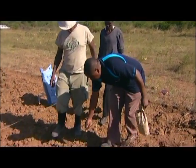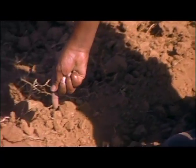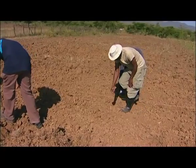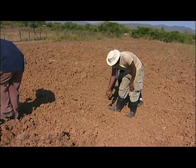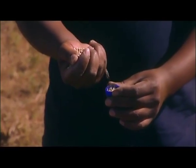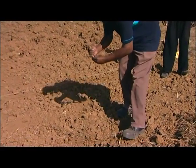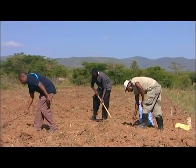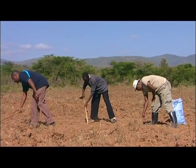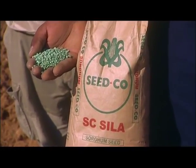Add 2 seeds per hole. Add a bottle cup of DAP to each hole and cover with soil. You will need 3 to 4 kilos of certified seed per acre.